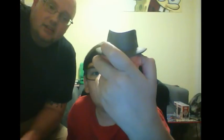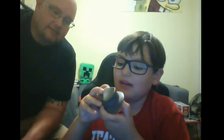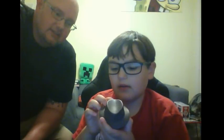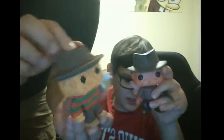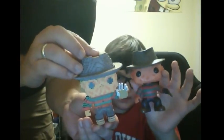Now what I do like is his hat feels nice. It feels hat-like, I guess. Alright, what are we gonna rate this pop? Yeah, it's a burn mark like he has in the movie. And he has his cool pants, I guess. He's looking really cool. He'll look cool down there on my shelf, next to the 8-bit. Which do you like more, the 8-bit or the normal? Oh, they're both super cool. I say the normal. 8-bit. I like that we got Jason and Freddy, though. I think that's pretty cool.